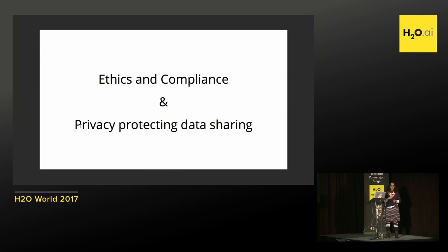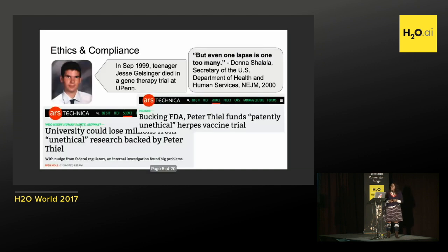So I'll briefly go over what the ethics and compliance is, because I realize this is a mixed group. So ethics and compliance actually govern how research takes place in the United States. And one of the last cases, sad cases, was the death of a teenager in a gene therapy experiment back in 1999. And that's when there was a very large-scale investigation that found that while most universities are working very hard to do their compliance processes correctly, it's actually a fairly cumbersome process, because there are hundreds to thousands of research studies that are going on.